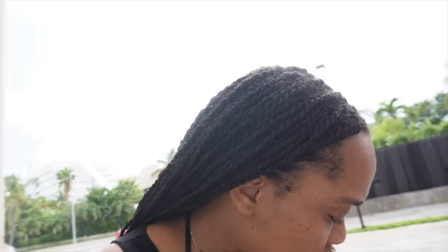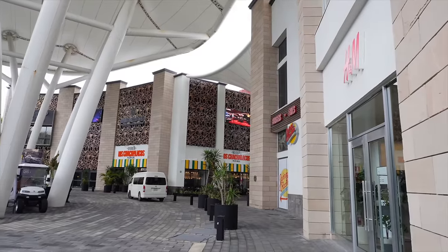Like, this is a highly tourist area. Ooh, H&M. Let's go to H&M. This is a highly tourist area. Of course, things are gonna be marked up in some of the local stores because it gotta make sense. And you know, people don't really think about it like that and they spend money, but we're not gonna do that. But anyways, look at this area. I like it.